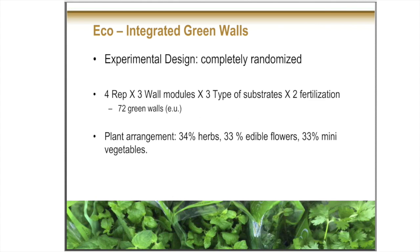So we will have a completely randomized experimental design, consisting of 4 repetitions, 3 types of wall modules, 3 types of substrates, and 2 fertilization regimes, that is conventional or organic. We will be using a plant arrangement on those walls made up of 34% herbs, 33% edible flowers, and 32% mini vegetables. Next slide.